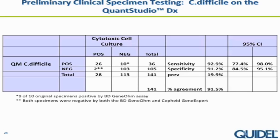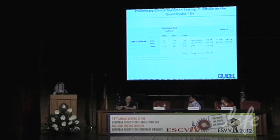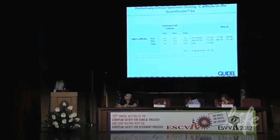So there's about 91% agreement between the cytotoxic cell culture and the C. diff assay. And the corrected sensitivity and specificity when all of the discordants were resolved were 100%. So this assay is excellent performance on the QuantStudio. We're going to be initiating our clinical trials starting next week on the QuantStudio platform, so we're actually pretty excited about that.